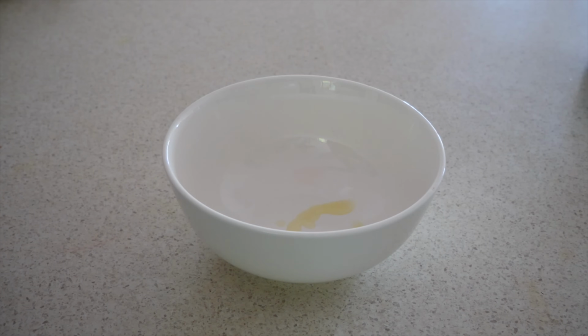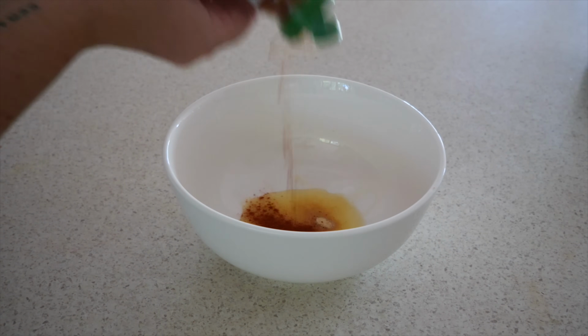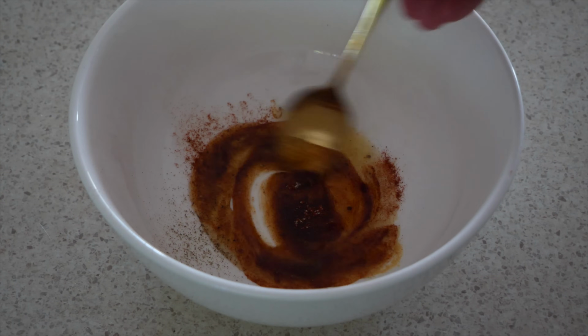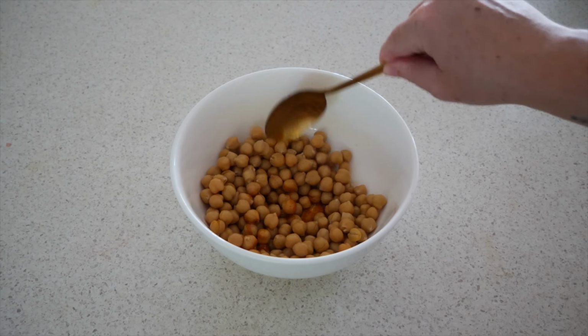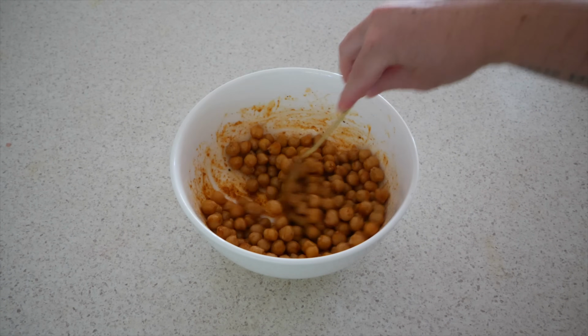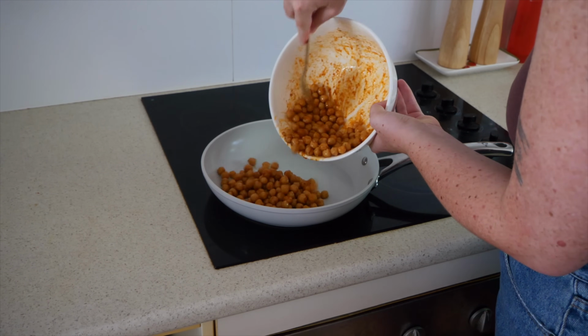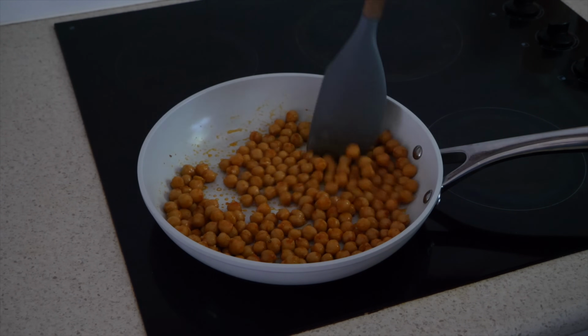This meal is one that comes together so quickly. I start by putting some olive oil as well as garlic powder, onion powder and smoked paprika with some salt and pepper into a bowl and mixing it all together. Then I add in some chickpeas that have been drained and rinsed, and I mix this all together until they're nice and well coated before transferring them into my frying pan to fry up and get nice and crispy.